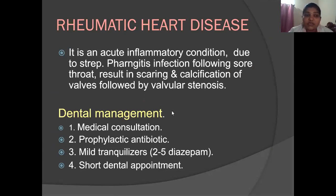Acute rheumatic heart disease. It is an acute inflammatory condition which occurs due to streptococcal pharyngitis infection following a sore throat, resulting in scarring and calcification of walls, followed by valvular stenosis. How do we manage it? We have to obtain medical consultation, and antibiotic prophylaxis is usually needed. Mild tranquilizers are to be used, which is nothing but 2 to 5 milligrams of diazepam. We give shorter and earlier dental appointments, and we usually prescribe antiseptic mouthwash for the patient to avoid bacteremia. We also follow local hemostatic measures, and we have to perform atraumatic dental procedures.